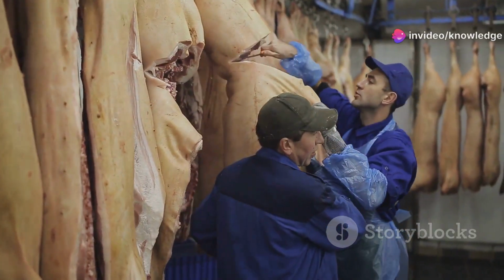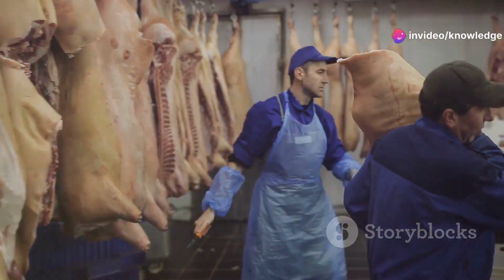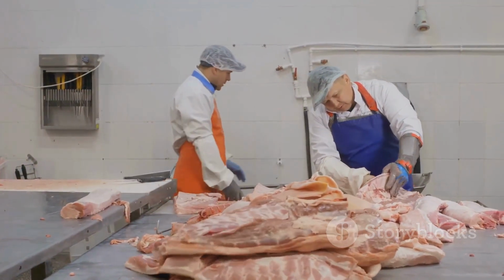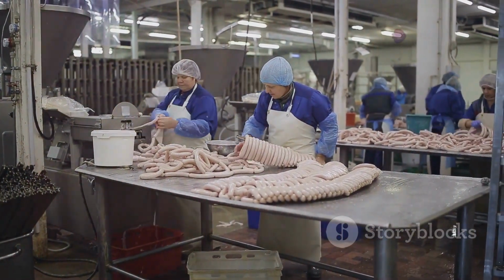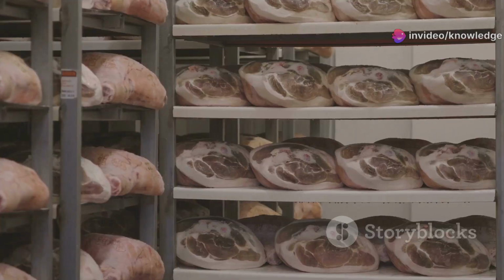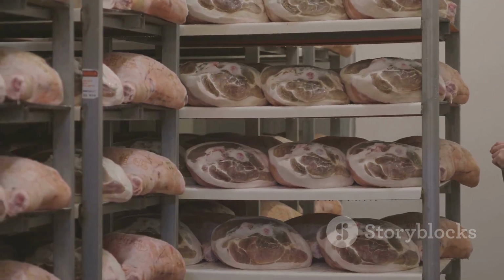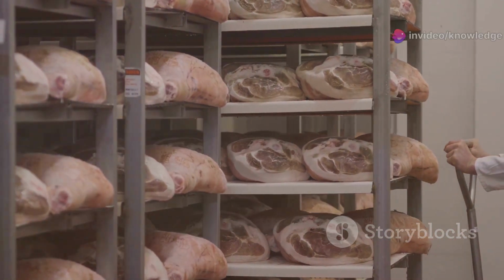The selection process is a blend of science and old-school expertise. Butchers and technicians work side by side, combining traditional skills with modern technology to make the best choices for every batch. It's the foundation for everything that follows. Without careful selection at this stage, even the best recipes and equipment can't produce a truly great sausage. Without this step, there's no perfect sausage. The quality of the final product depends entirely on the choices made here, before the real transformation even begins.